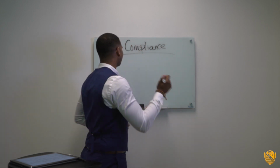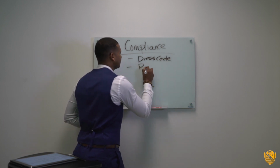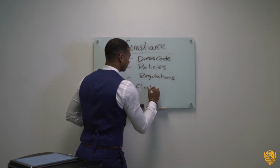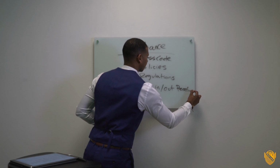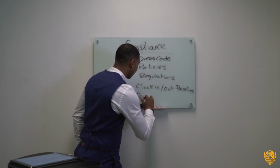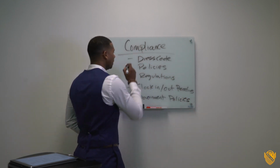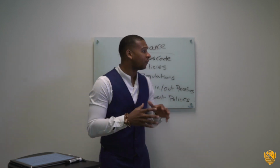I'm going to write all these down for you. So dress code, policies, regulations, clock in and out procedures. And I think there was one more that I noted: some of the overall government policies. So these could be legalities as well. And this depends on the industry or the team that you're building, the organization that you're building as well. So I think that people have a misconception of overall compliance.